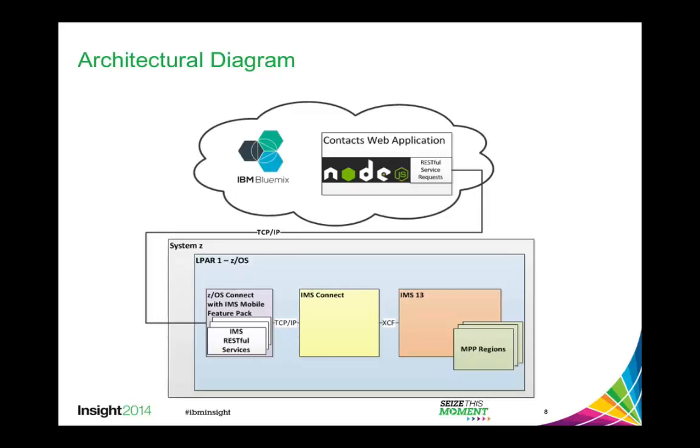We just invoked a simple RESTful service, and then once that application was stable and ready, we were able to push that out to the cloud into IBM Bluemix for the masses to consume that application. So again, z/OS Connect is a great way to take your existing z/OS resources like IMS transactions and CICS transactions and expose them in a simple and secure way.